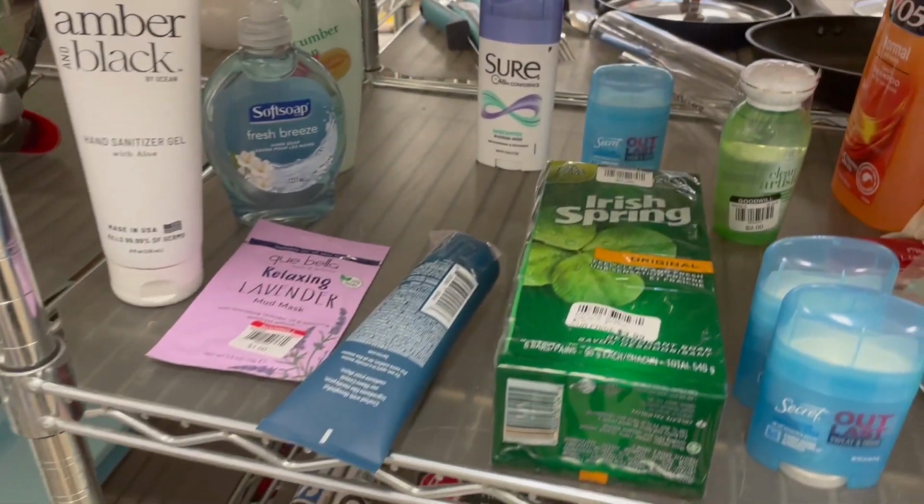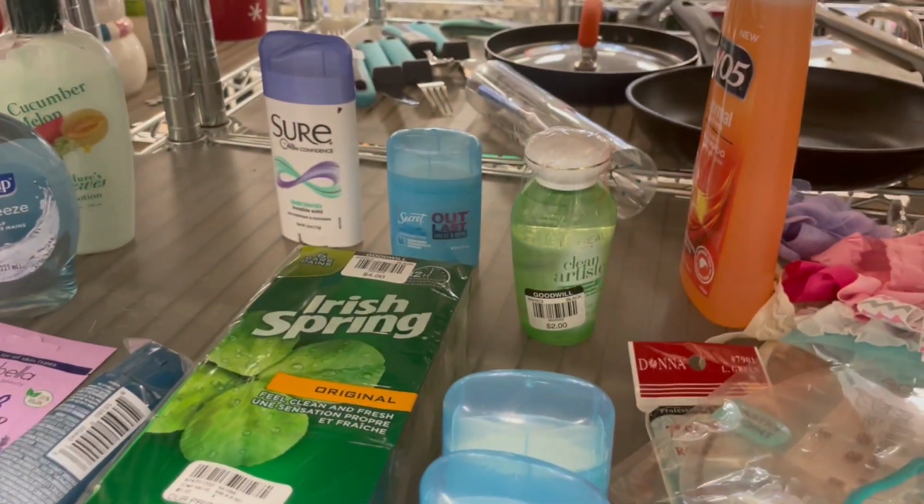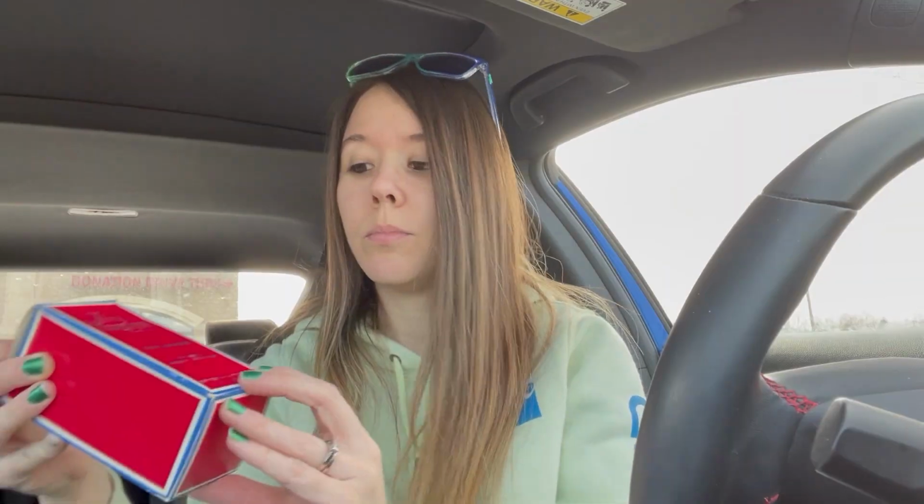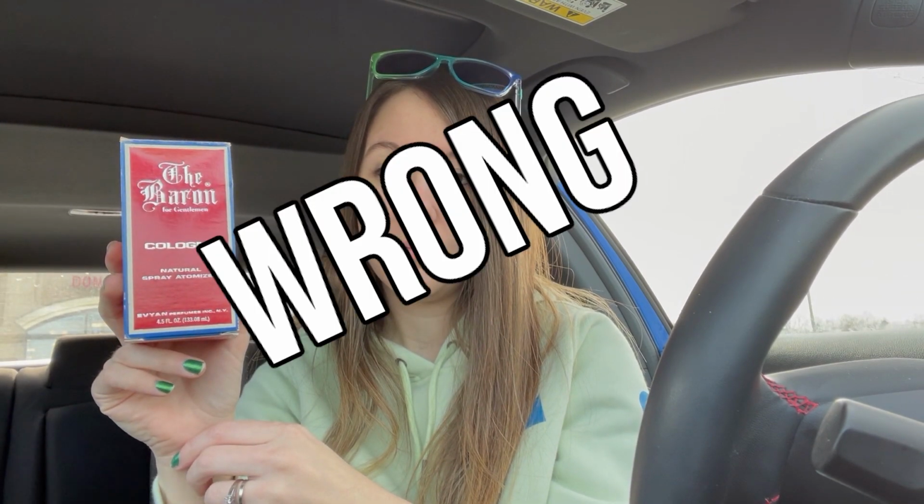Not much health and beauty to be had until I got to the checkout counter and I saw a few perfumes I wanted to buy in their case. The Baron cologne, it was $5, but I guess blue is the half off color, so I got it for $2.50. It appears to be full in the box. It's worth about $30. Wrong. This is why it's important to really know how to comp perfume.